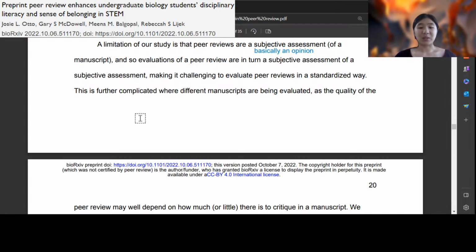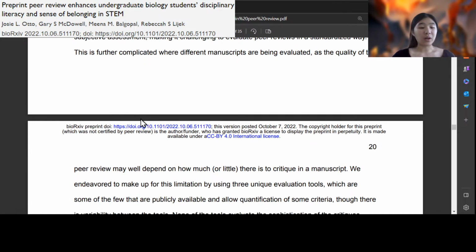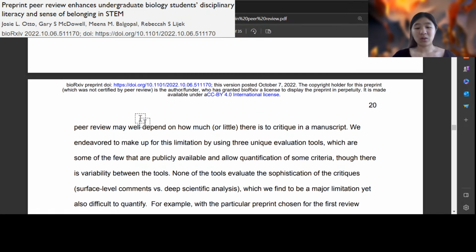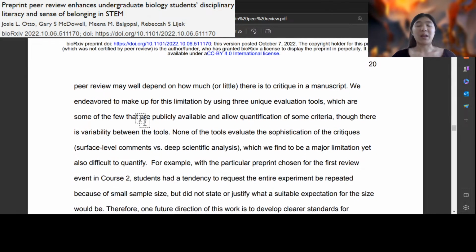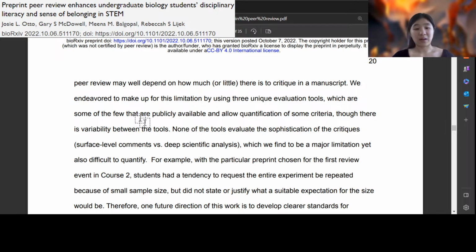This is further complicated where different manuscripts are being evaluated, as the quality of the peer review may well depend on how much or little there is to critique in a manuscript. So some manuscripts, or basically some rough drafts of research articles, are better than others, right? In the first place, a manuscript is usually a first or second rough draft for a researcher, and so if it's a first draft, then maybe the researcher hasn't actually put too much editing into it yet, and so it might not be as good quality as if they had reviewed it more. So there's also varying quality in manuscripts as well, and so that makes it hard to evaluate the quality of any feedback you give.